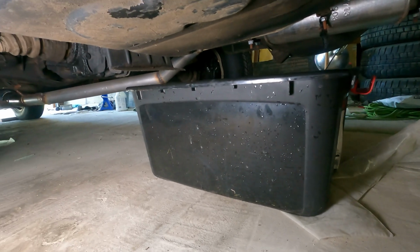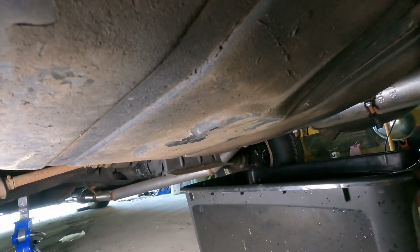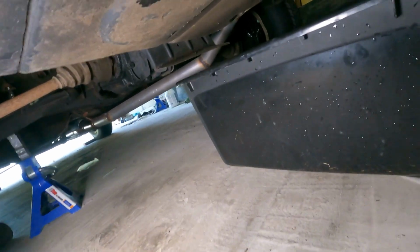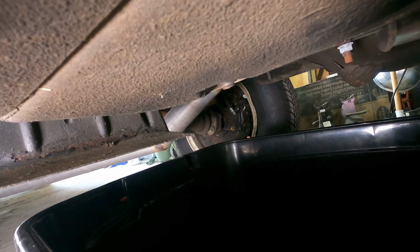You see I've got a big black bucket here. That's 14 gallons. The car does have supposedly a 22 gallon tank. It's about half full, so there's probably 10 or 12 gallons in there. So I need something big enough to capture it. Gas is really expensive right now, so we don't want it to go to waste. So we're going to use this bin, and luckily our fuel tank has a nozzle right there to drain it. So we're going to open that up, drain out the fuel tank, and then we're going to see what happens.